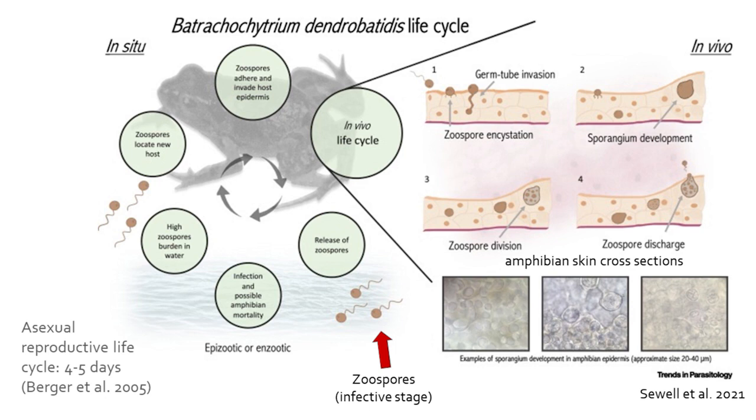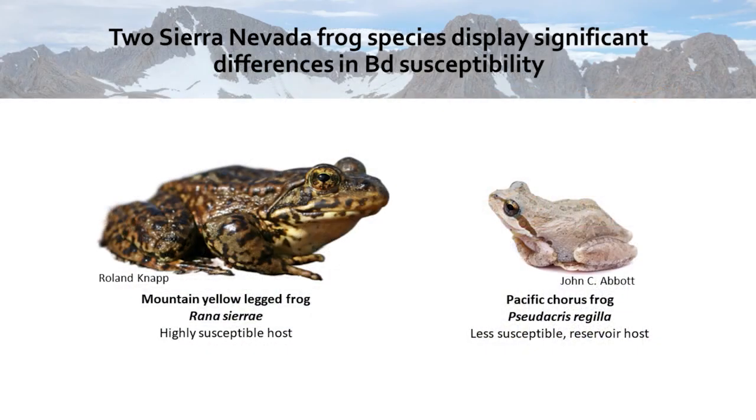However, susceptibility to BD infection varies between amphibian species. In California's Sierra Nevada mountains, the endangered mountain yellow-legged frog, Rana sierrae, is highly susceptible to BD. But in contrast, the co-occurring Pacific chorus frog, Pseudacris regilla, is more resistant and has been proposed as a BD reservoir. Although chorus frogs are one of the most abundant and widespread amphibians in western North America, this species and its interactions with BD are understudied.